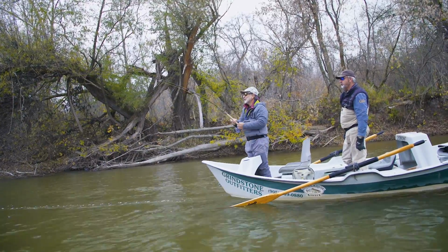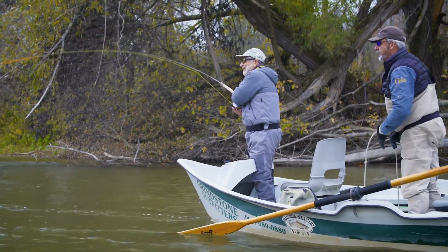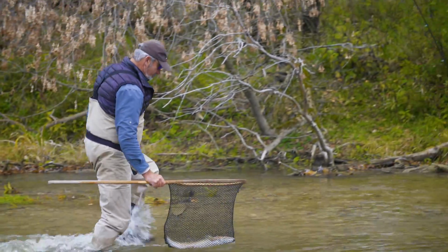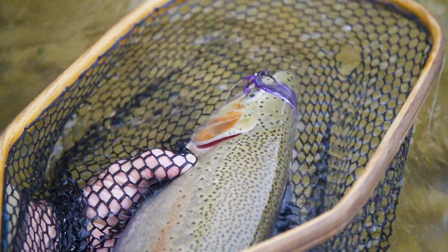There's a fish. Yep. There you go. Swinging is considered the most fun and the most pure form of steelhead fishing. While day in and day out it may not be the most productive way to catch steelhead, in the right situation it can be productive, and it's far more interesting and exciting.